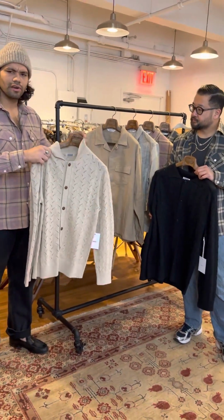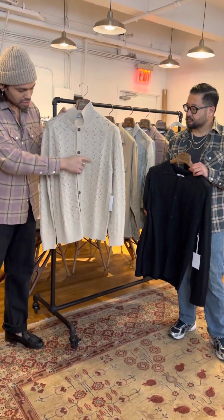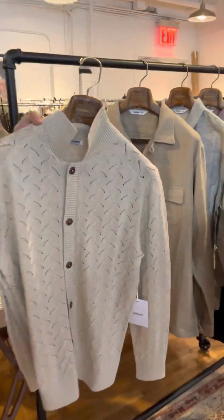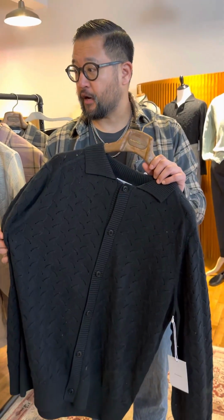It's like a collared cardigan. You've seen them do it before, but this time it has these waves of top stitching going down and some nice negative space with these little lace cutouts. You want to talk about how y'all landed on this? Yeah, this is great. It is 85% Pima cotton, 15% baby alpaca.